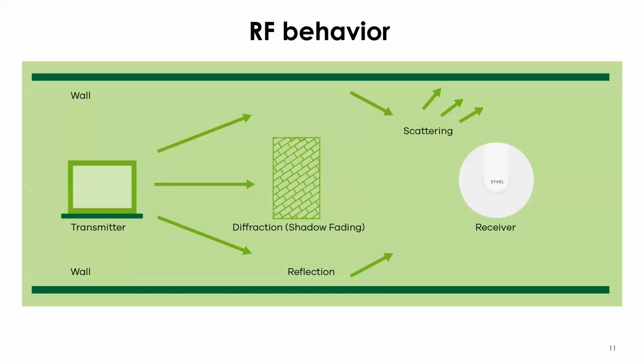So now we'll move on here to some RF behavior. Radio waves are invisible, but they do interact with the environment. Now we refer to radio waves as waves, and it is a good analogy to look at waves in, for instance, water, and it gives you a lot of the same behavior that we see with radio waves when they interact with the environment. So for a lot of what's going on, you can just imagine what happens when you throw a rock into a pond and you watch the waves that ripple out. Wi-Fi works very similar to that.